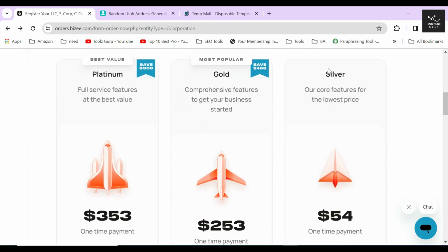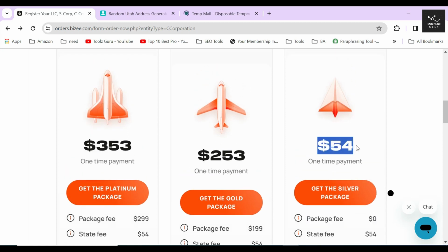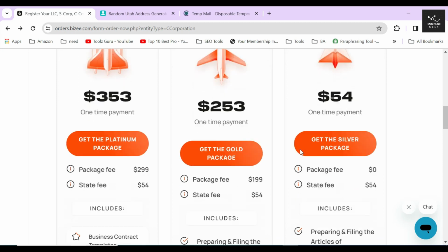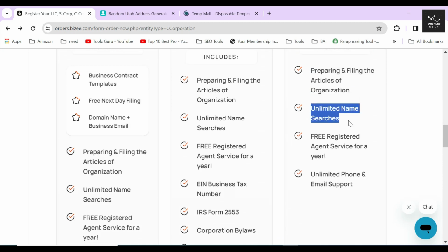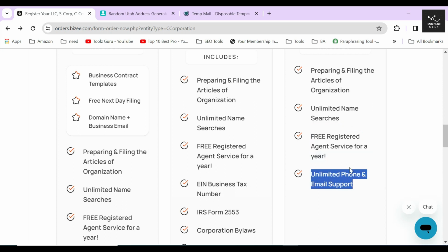Silver package is the cheapest option out of the 3, and this is the package where bizee charges $0 for their service. If you select this option, you simply need to pay the $54 state filing fee that you must pay if you file manually. Some of the extra services that are included in this package are preparing and filing the articles of organization, unlimited name searches, free registered agent for 1 year, and unlimited phone and email support.